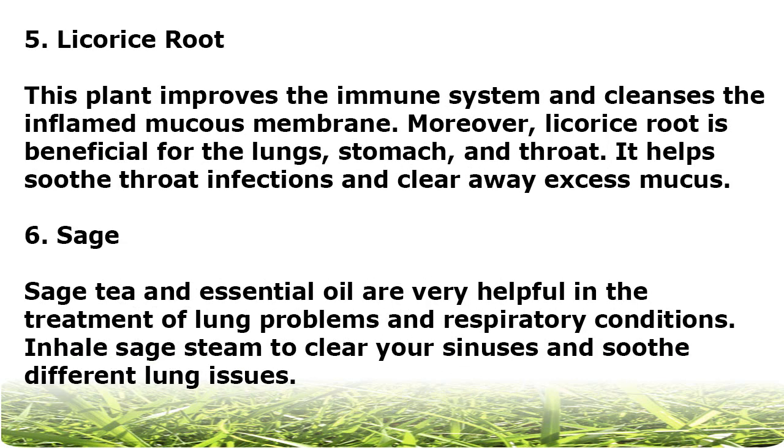5. Licorice root. This plant improves the immune system and cleanses the inflamed mucous membrane. Moreover, licorice root is beneficial for the lungs, stomach, and throat. It helps soothe throat infections and clear away excess mucus.